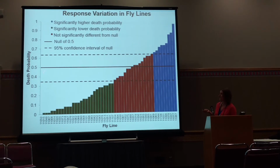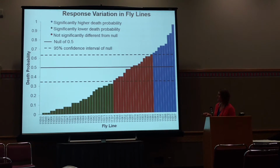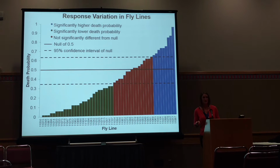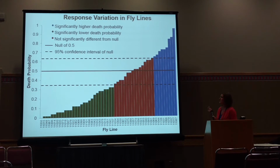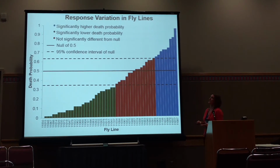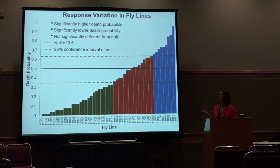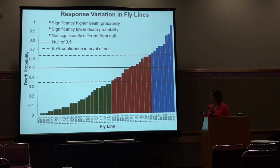So again, over here on the y-axis, I have the death probability. And down here, I have all of my fly lines. This black line in the middle represents the null hypothesis of a 50% death probability, with the dotted lines being the 95% confidence interval. So the lines in blue significantly differ from the null hypothesis in that they're more likely to die. Those in green significantly differ from the null hypothesis in that they're less likely to die. And these here in red meet that null hypothesis, that we expect about a 50-50 death probability.